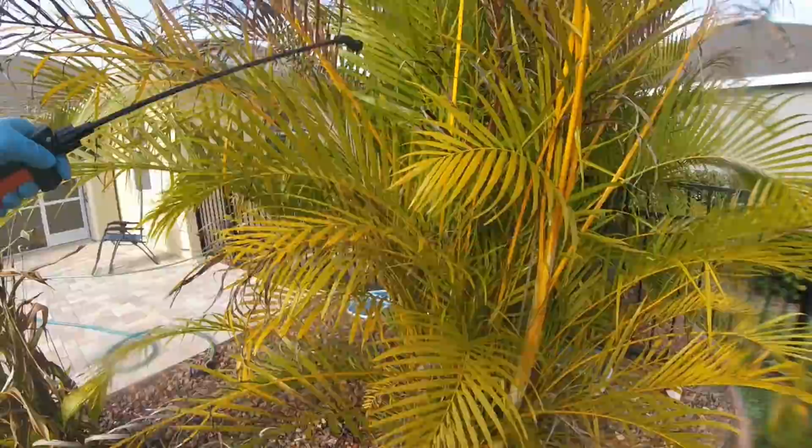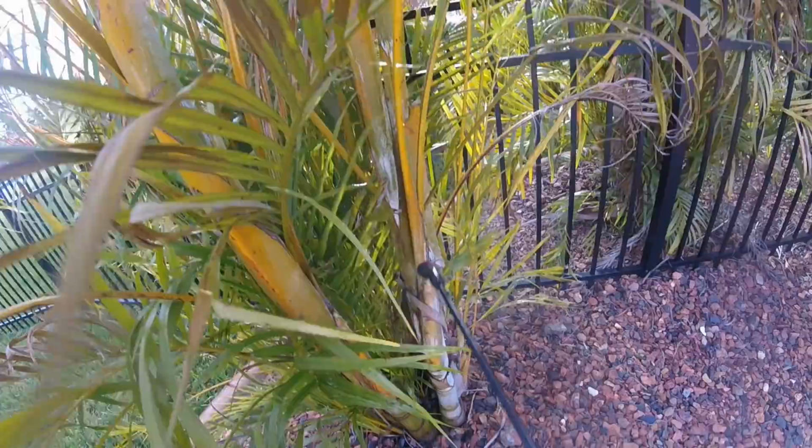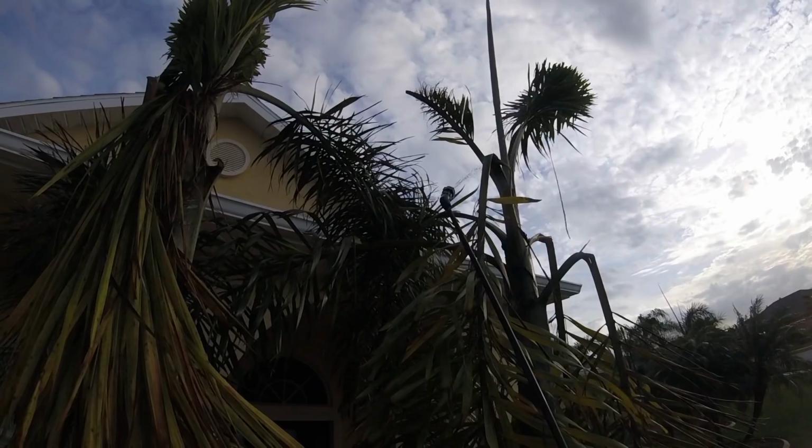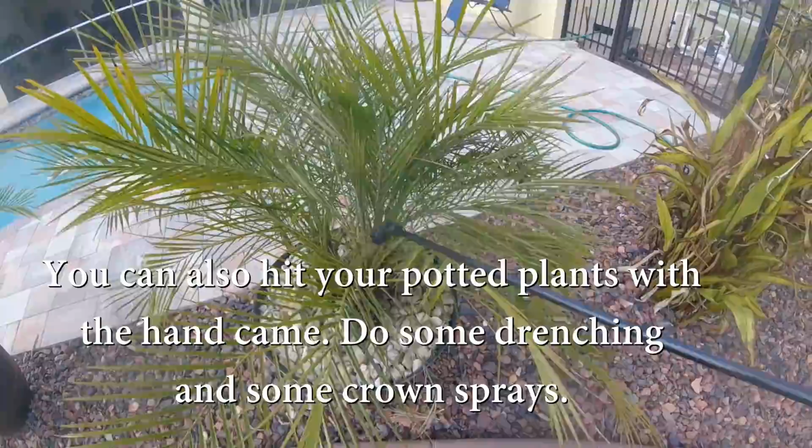I want it to get right in where I believe all of the work is being done, and where I also believe probably most of the stress is happening from the freeze that we had. I also believe that this is the area where a lot of the freeze can really hurt the plant and really stunt it the worst. So I want to get these good nutrients right on top, almost like a salve. Now, you're going to want to coat everything until it's wet. That's the application right here. Just coat things until they're wet.